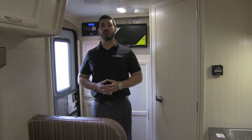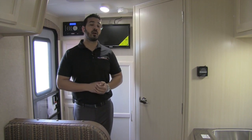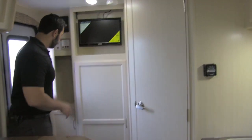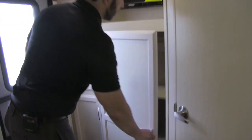Welcome to the inside of the 2017 Winnebago Micro Mini 1706 FB. This particular model is going to be in the mineral interior. Let's go ahead and take a look right back here. As soon as you step into the coach, you do have some excellent storage right there, which is great. Perfect place for shoes or anything else. Then more great storage right here.